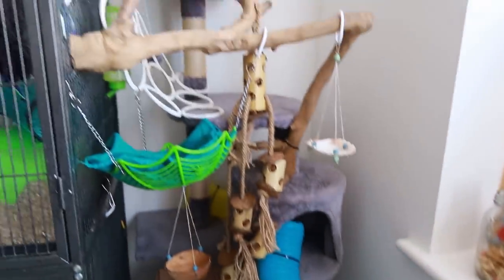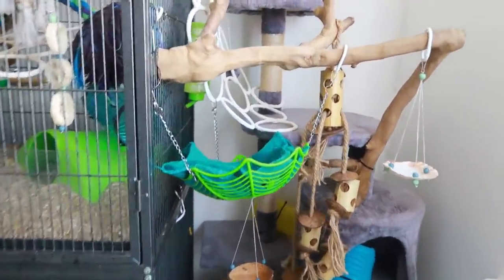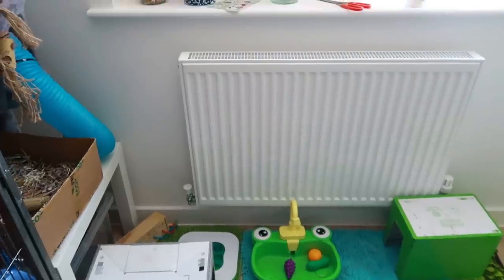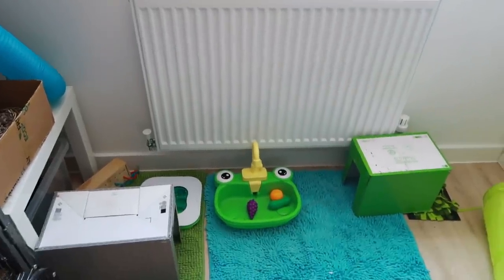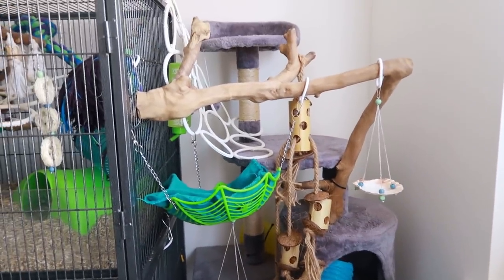There's so many things and ideas I've got that are space efficient, because being completely honest, I don't have that much space to work with. We are a little bit limited, but I'm gonna make it work. I'm gonna make it look cuter than this. So for now, this is gonna do. It's gonna give them space to actually run around and explore.